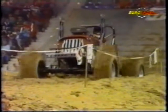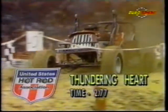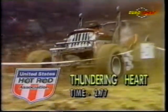unanticipated for this evening. Well, leaving the starting line, he also felt a lot of tire spin, but the elapsed time will be good enough for the number two spot, 2.77 seconds.